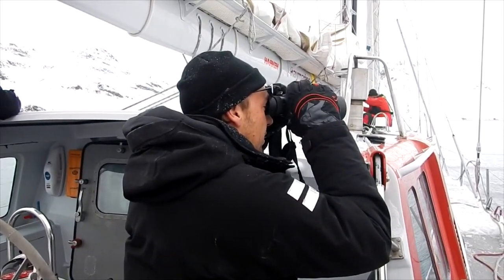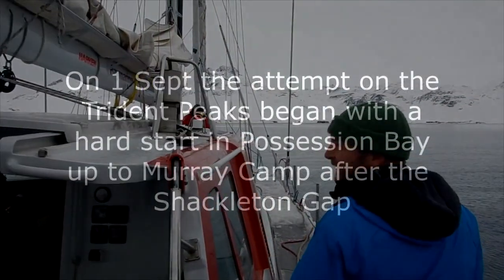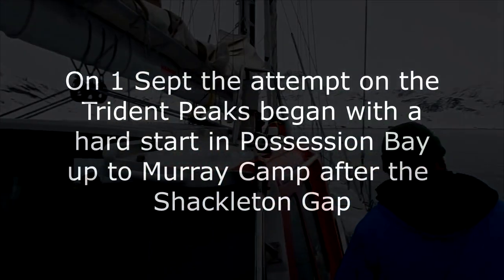Is there a boat in there? Oh yeah? Beach house.